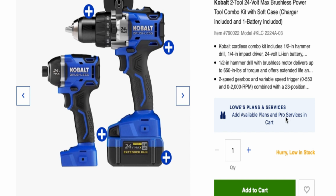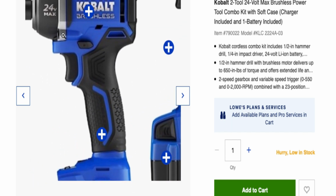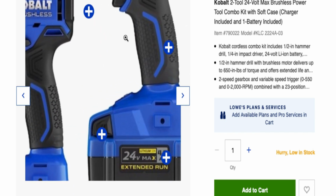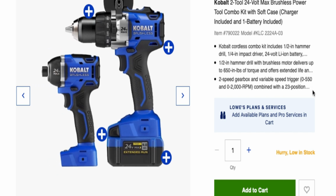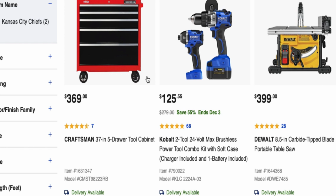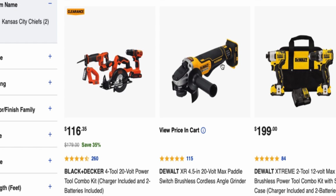You get a 4 amp hour battery. You get an impact driver, a brushless impact driver, really nice. And then you got a hammer drill with the handle there. So that is a great deal for $125. Let me tell you, for another $20-$30, you can just buy a second battery, like a 2 amp hour battery or something, and have that completed.